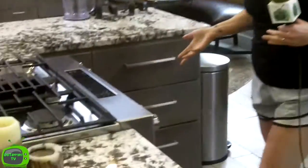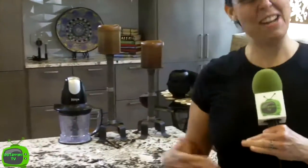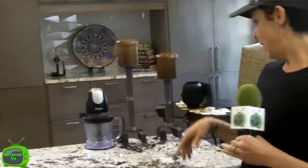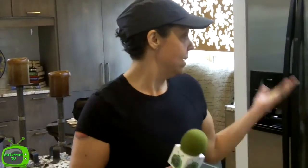Basically what's going on in here is we just go from the garden to this room, sometimes after a workout, take my little ninja and make people a smoothie and show them different varieties of things to put in, like their frozen fruit or whatever. And just want to show people how to enjoy their good nutrition.